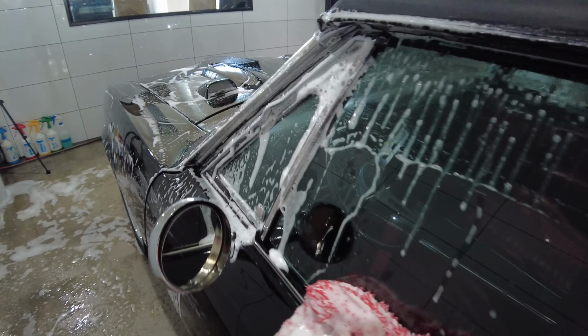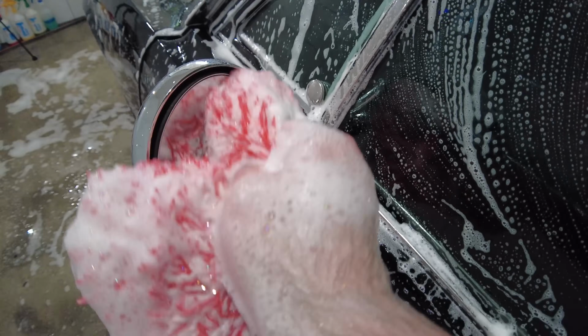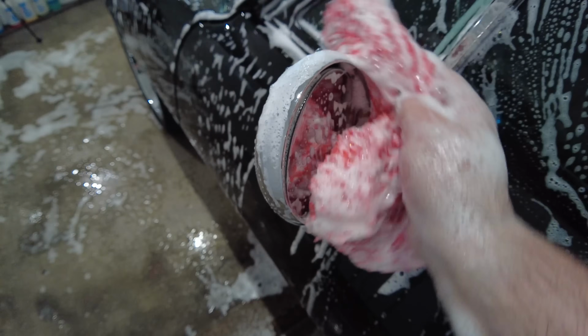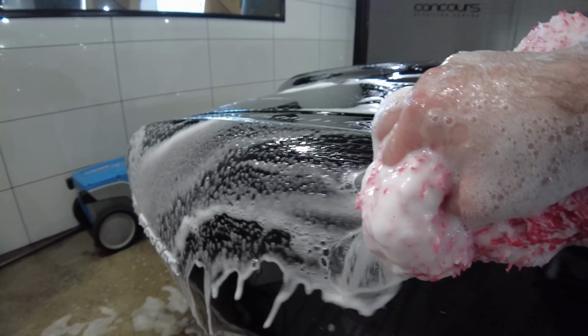So I also wanted to point out that you should always ask questions about every car you detail and gather as much information as possible, as the more informed you are, the better you can predict certain things that will help you out during any detailing job.